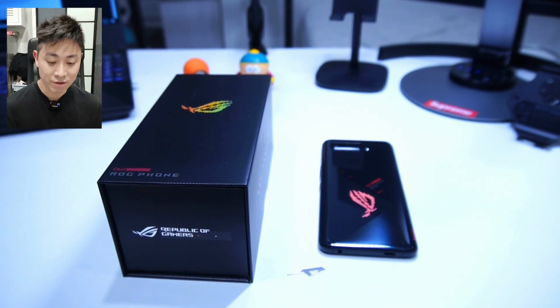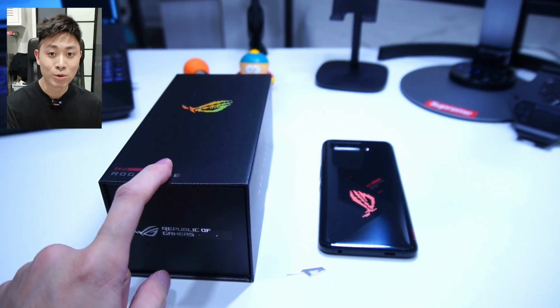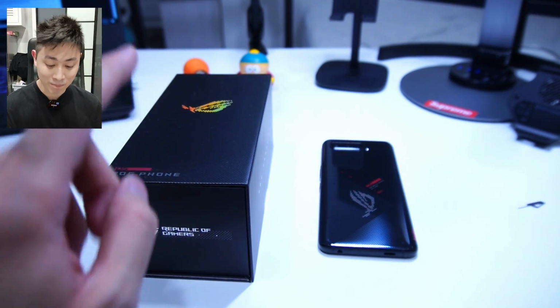It's going to be a little bit different. I'm going to be explaining to you why I think that you, even if you're not a hardcore gamer, just an average user like myself, should also consider getting the ROG Phone 5. Alright, let's start off with what I think is really cool about this device right here.